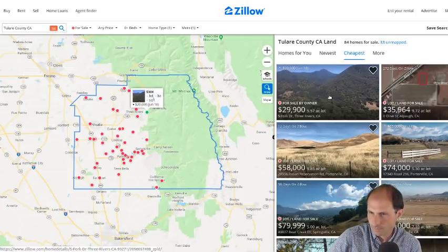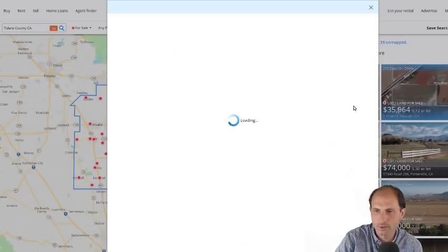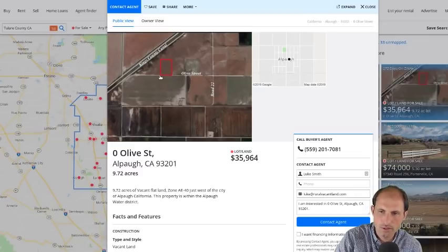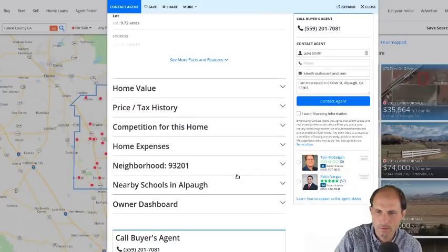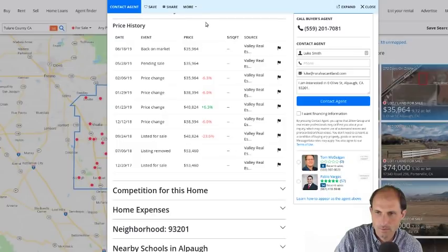Can't get there. Mine, you can drive right up, power line right on the side of the property. This one, I don't know what this one is. This one doesn't seem like real information, because it's like the same size as mine. 35, almost 36 grand. It's the other side of the county. Looks like there's a road on it. Either it's really good competition for mine because it's the same size, or it's just bad data. But it looks like it's been for sale for years.